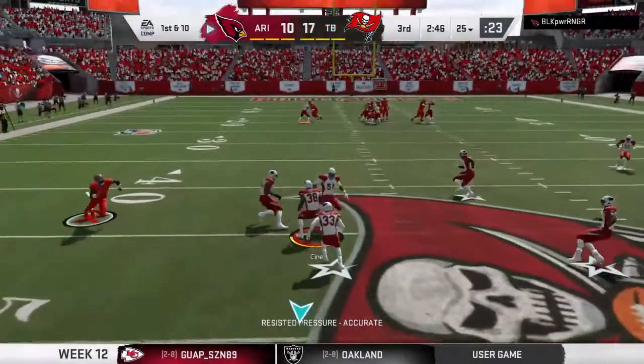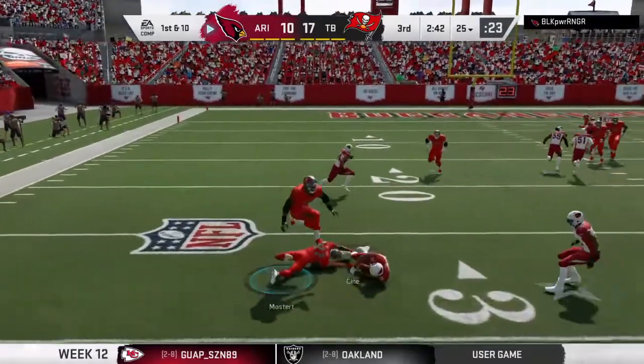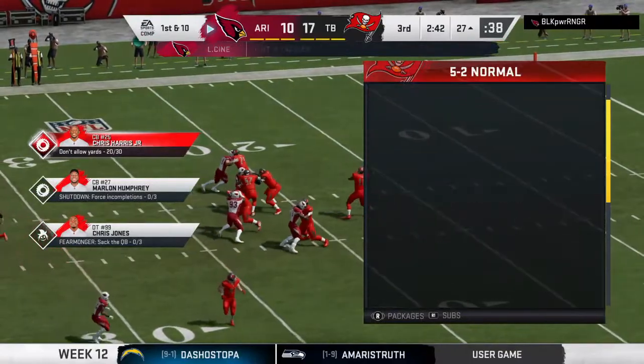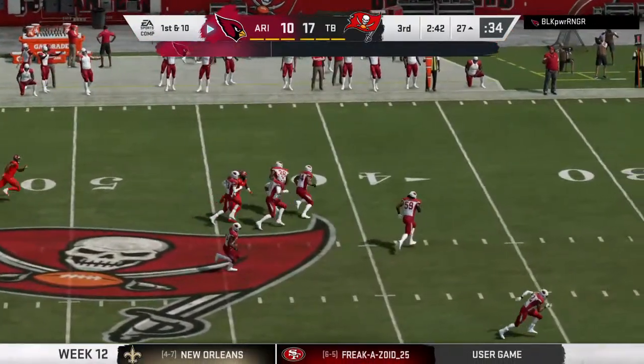Into heavy traffic, and it's intercepted. He's picked off at his own 46. And he's able to get it back to right around the 27. Just a little bit of a rough stretch. 6 interceptions now in these last 2 weeks combined.